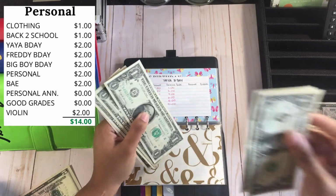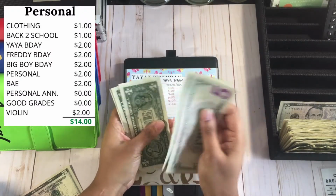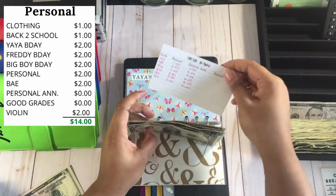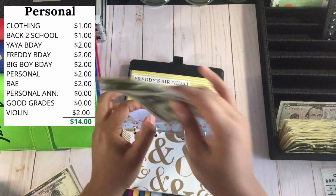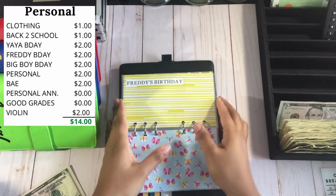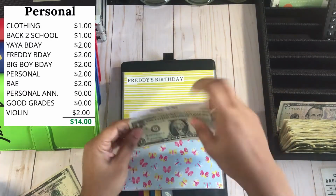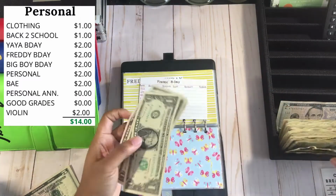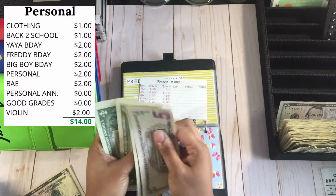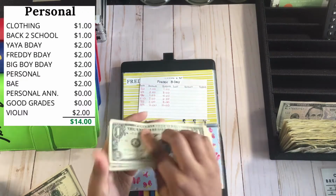Okay, so Yaya's birthday, we're going to get 2, and that's going to bring us up to 10. 5, 6, 7, 8, 9, 10. And that's coming right along. She did tell me today she wanted an iPad. I'm like, okay, you're kind of expensive, but okay. So Freddie, he's also going to get 2, and that's going to bring him up to 5, 6, 7, 8, 9, 10.